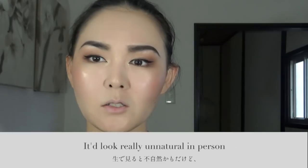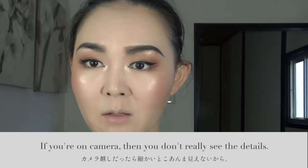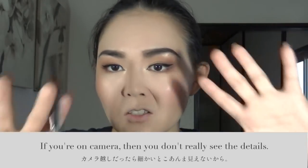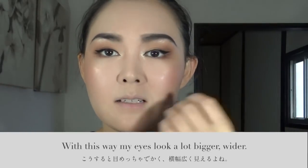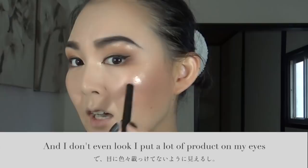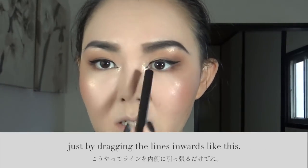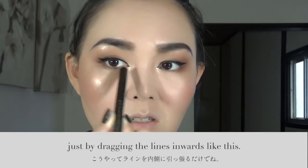Yeah, it looks really unnatural in person, but if you're on camera, then you don't really see the details. This way, my eyes look a lot bigger, wider, and I don't even look like I put a lot of product on my eyes, just by dragging the line inwards like this.